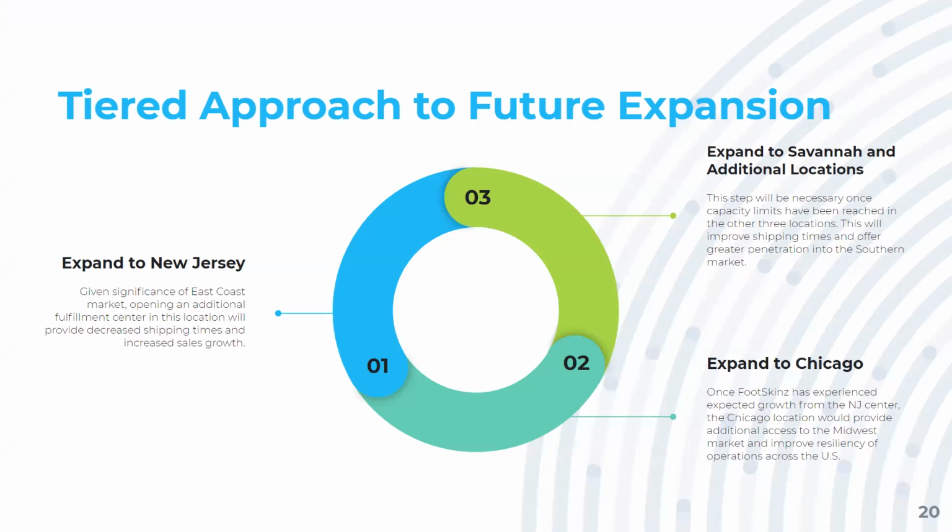And to wrap everything up, this leads to our tiered approach to future expansion. First we recommend expanding to New Jersey, given the significance of the East Coast market, and then possibly expand to Chicago once this growth is realized, as the Midwest is one of the second fastest growing markets in the US. And then finally, if deemed necessary and given the capital requirements for Footskins, expansion to Savannah or additional locations in the US to serve faster growing markets would be very recommended in the future, just given the need to improve greater penetration rates and improve shipping times to other areas in the country.